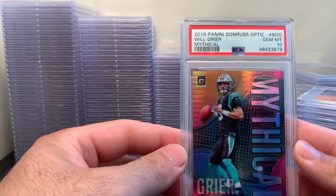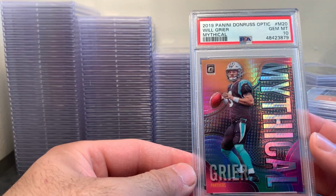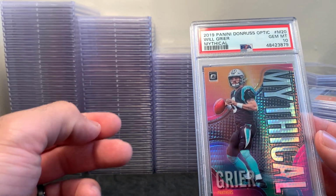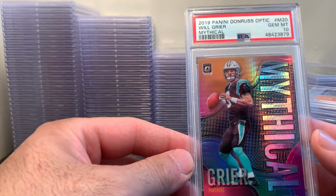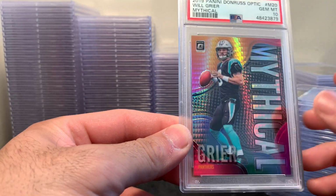Here we go, Will Grier, another one of those guys who probably doesn't have a lot of stuff graded. I'll hold on to this card, and if the starter gets hurt and he gets into the game, or he's announced a starter, starter went down and next week he's the starter, guys get bumps. And this is a PSA 10. Mythical, I like the mythical insert.